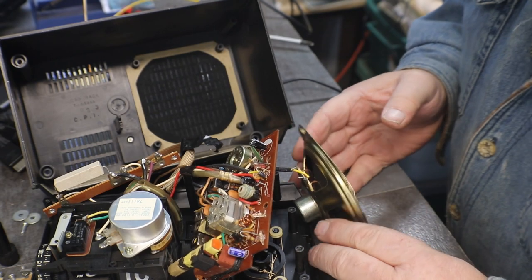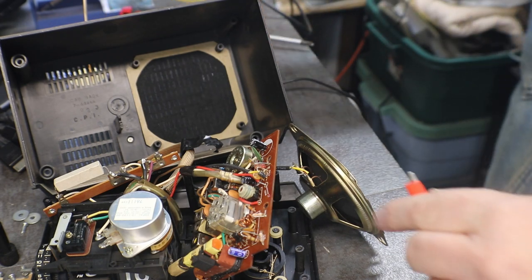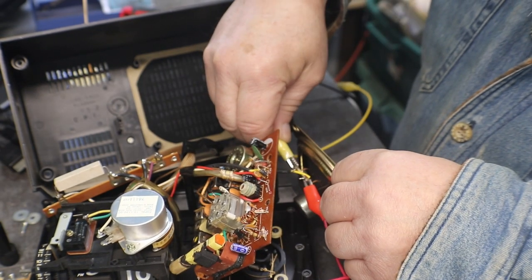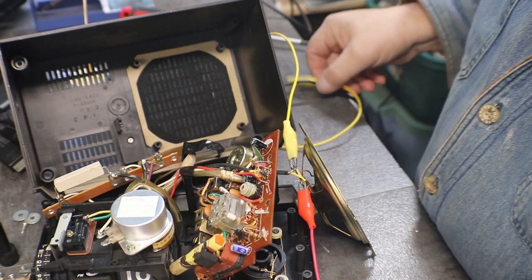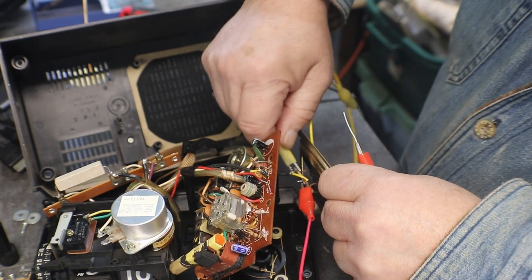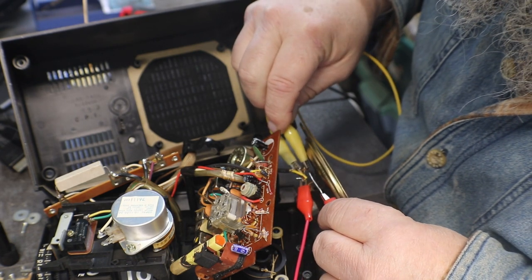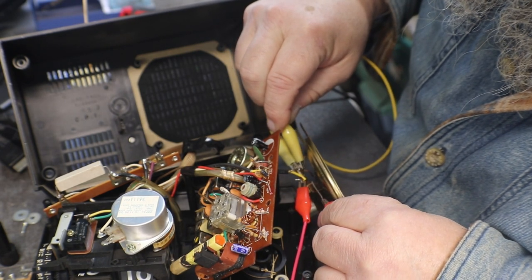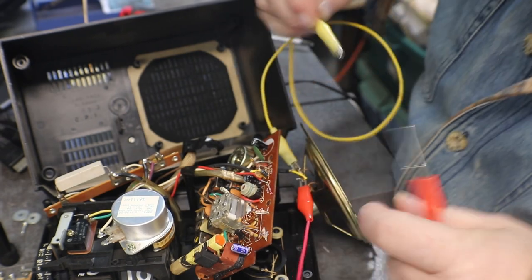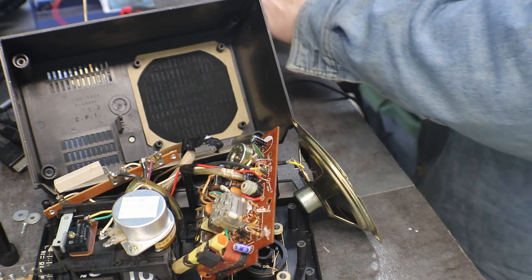Checked underneath, just to make sure. Let's go positive, negative. My wire comes on. Underneath, and nothing.